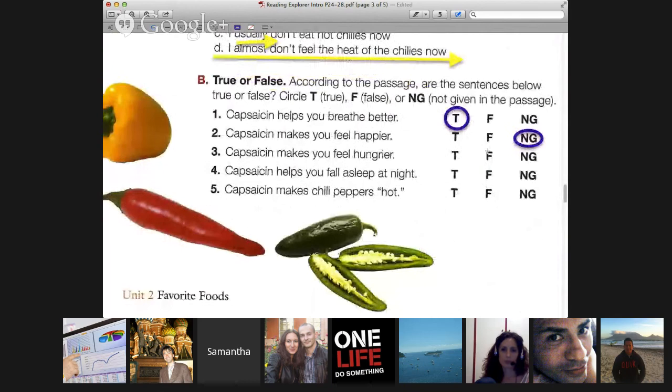It helps you fall asleep at night. Not given. Yeah, they don't talk about that. They talk about it helping you feel healthy if you're sick, but it doesn't talk about sleep. Capsaicin makes chili peppers hot. True. All right, very good.